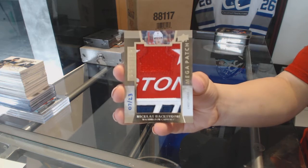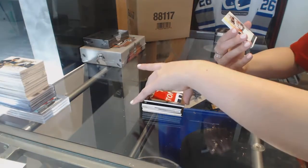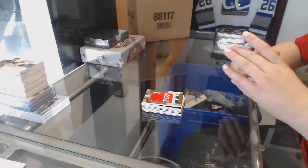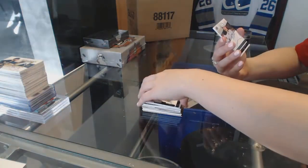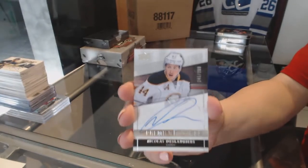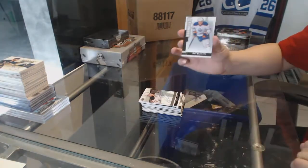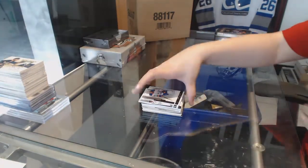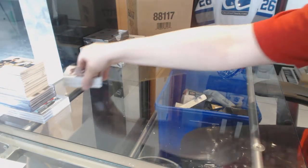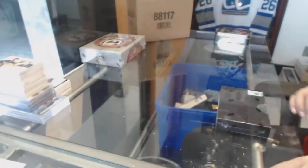Nicholas Backstrom mega patch. A base jersey number to 125 for the Ducks, Ryan Kessler. An auto number to 299 for the Buffalo Sabres, Nicholas Delorier. And a rookie of Leon Draisaitl for the Edmonton Oilers. On to the black box.